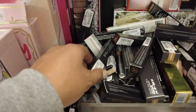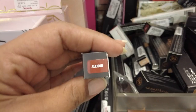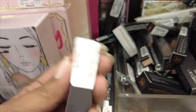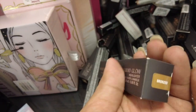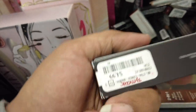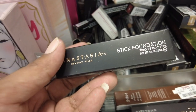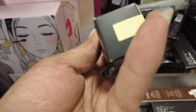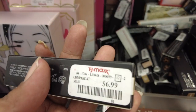We also have a lot of the same things that we've seen before, the liquid lipsticks in all those brown nude shades. Still here for $6.99. We do have a liquid glow, which we've seen before. This is the shade Bronze for $4.99. They have a few of those. They also have the Anastasia foundation stick. This is in the shade, I cannot read it. It's a light shade, but it's $6.99.